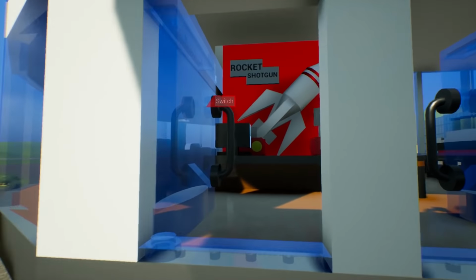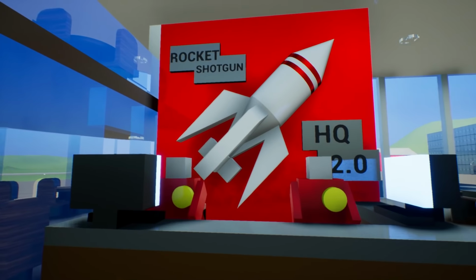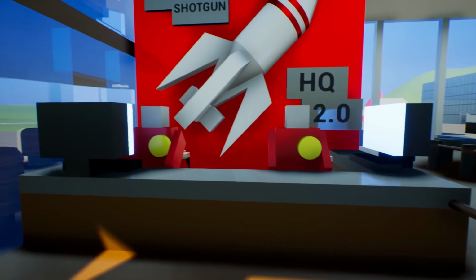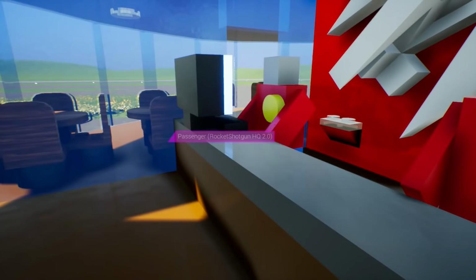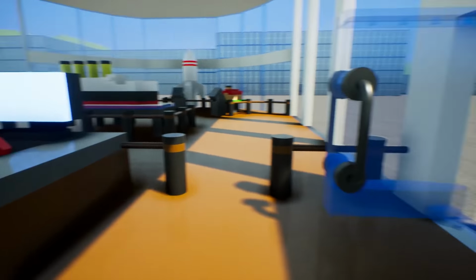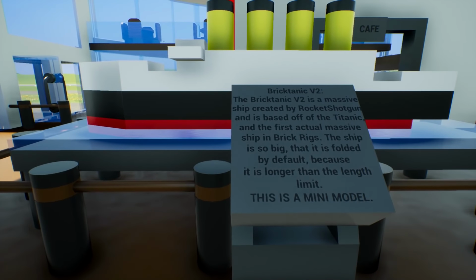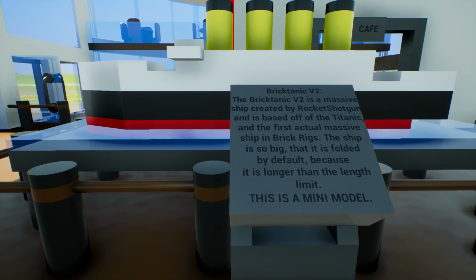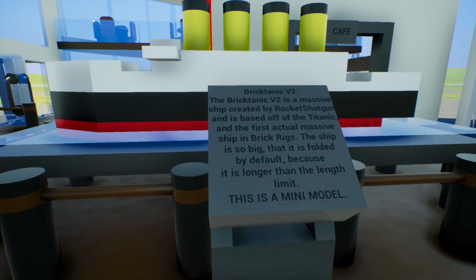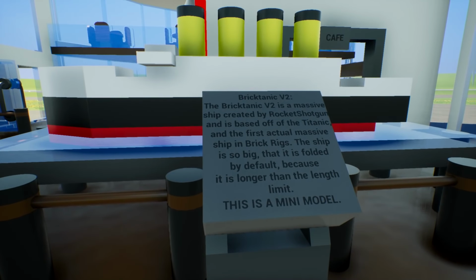You gotta open up the automatic doors over here. Immediately, we are greeted with the glorious gray on red colored Rocket Shotgun Headquarter 2.0. A couple of Brickmen hanging out behind the countertop over here to say hello to us. Over here on the side, we got the Bricktanic version 2. It says the Bricktanic version 2 is a massive ship created by Rocket Shotgun and is based off of the Titanic and the first actual massive ship in Brick Rigs. The ship is so big that it is folded by default because it is longer than the length limit.